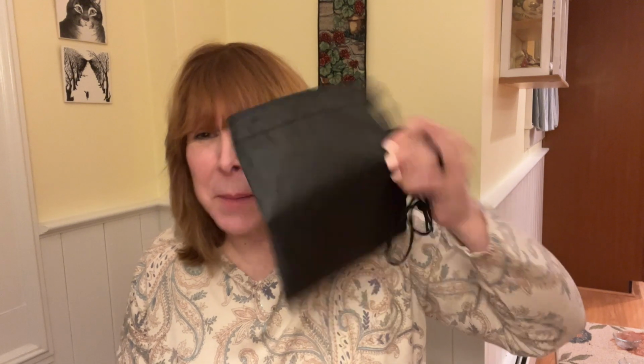So this next bag, look at how tiny it is, almost like paper. We never go anywhere without it. It's a daily little backpack.